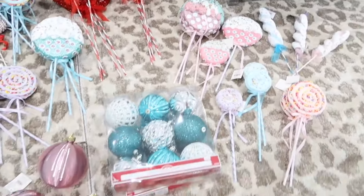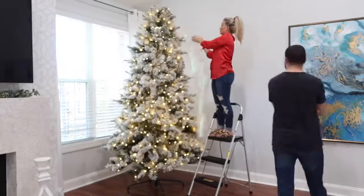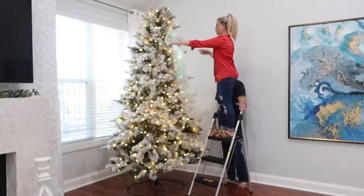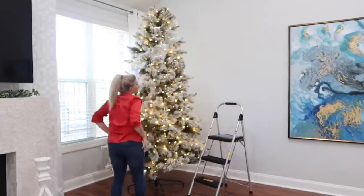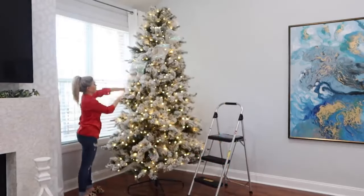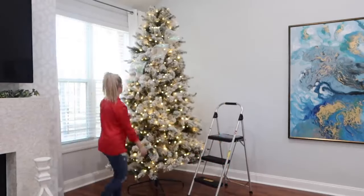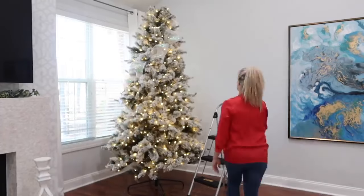So I tend to like a super full Christmas tree. I like for all of my ornaments and ribbons to kind of just take over the tree. So one really inexpensive way to make your tree seem a lot fuller and just covered all over is to add deco mesh and ribbon. And this is one thing that I like to add on first.